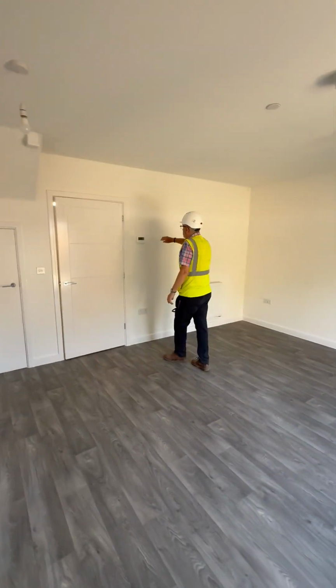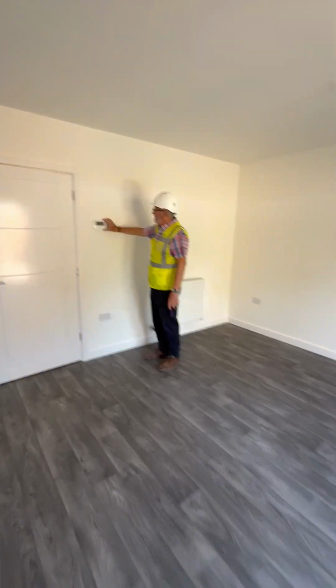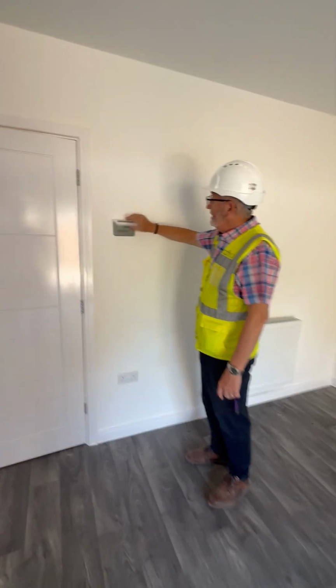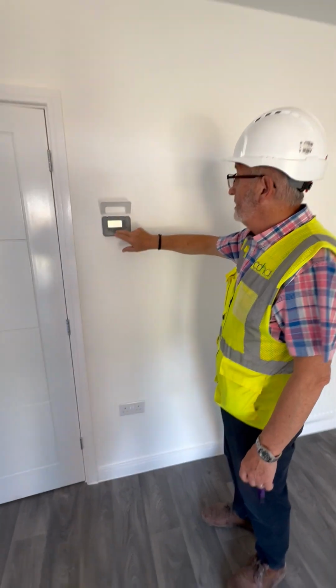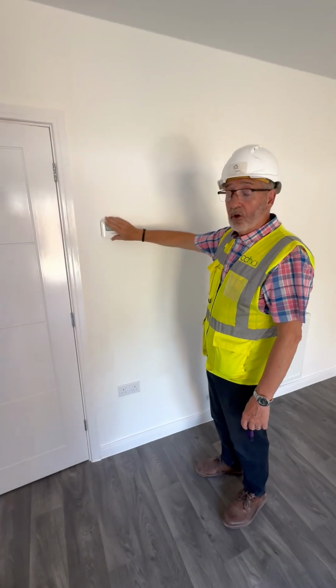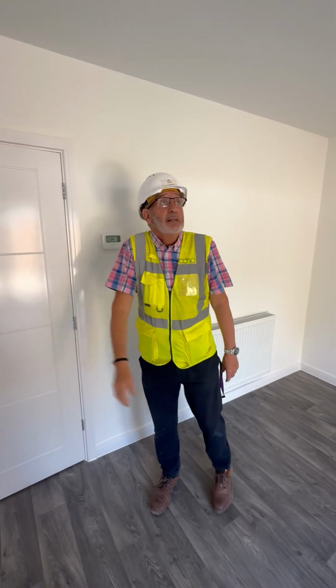The only thing in this one that needs anything doing is a programmer. This programmer is a room thermostat. There's also a programmer for programming in your on-off times. That'll all be in the user guide, so you should be able to follow the instructions quite easily.